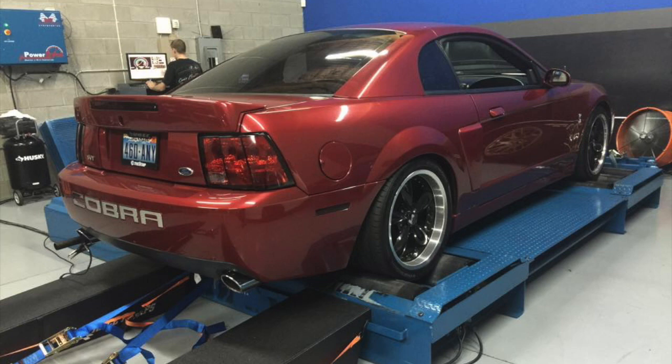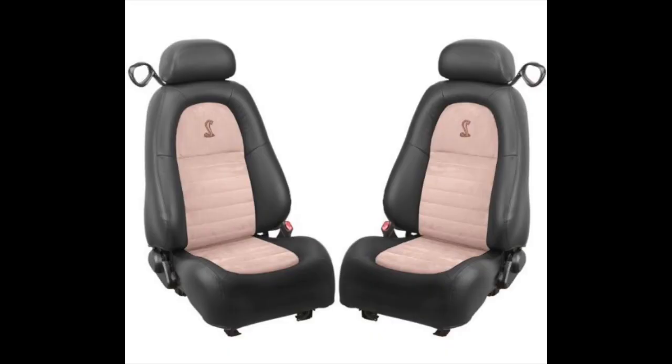So when I first saw this car, it had a set of 2001 Mustang Cobra seats. They looked pretty similar to the 03/04 Cobra seats, but they were different. They still had the snake on them and everything, but they were definitely 2001 Cobra seats.